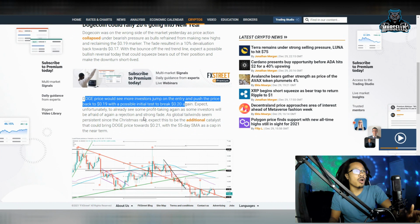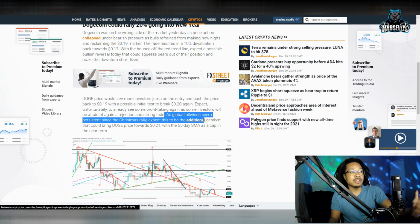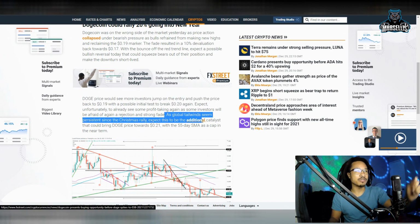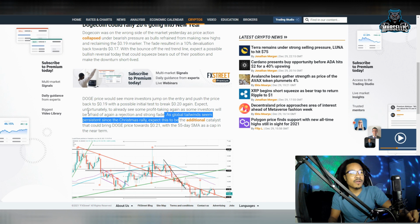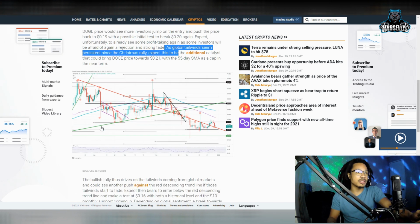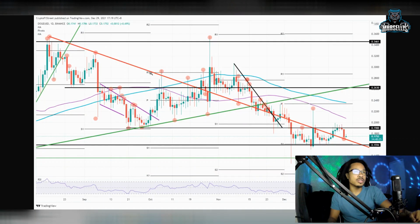Over here you can see, as global tailwinds seem to be persistent since the Christmas rally happened, expect this to be the additional catalyst that could bring Doge price towards 21 cents with the 55-day simple moving average as a cap in the near term. So here are their technicals. We're seeing that 19 cents is an area of resistance for us. It's hard for us to get past that.